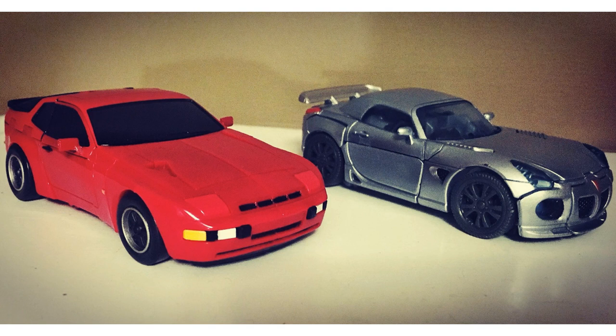And my haul this year was just two figures. I got X-Trans Bots Toro, which is their MP Jazz, and MP Cliff Jumper, and I got Studio Series Jazz, because I just wanted those two figures.